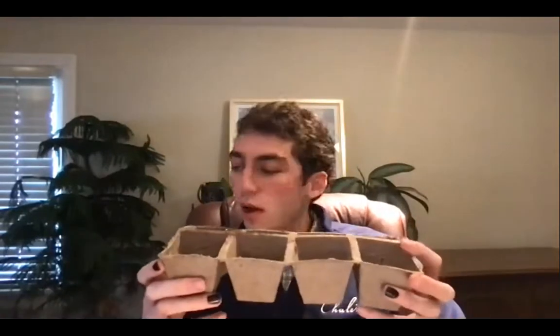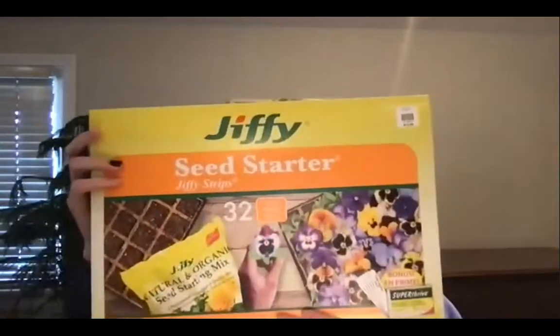The demonstration I'm going to show you guys is how to plant. This is one of the seed trays. I got this out of a Jiffy starter kit that comes with 32 other seed starter pots. There's a bit of a bigger one, but I'm just doing a small fraction to show you guys, for time's sake. You can take them out, and they're individual, in sets of 8.